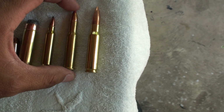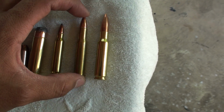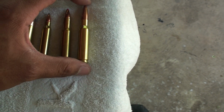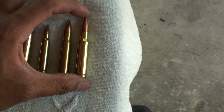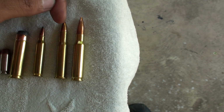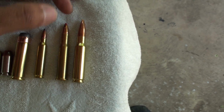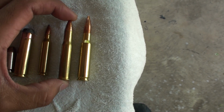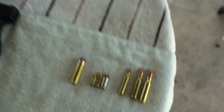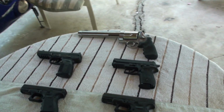Someone called me an idiot in one of my videos, I think it was the Marlin review. He said that the 30-30 was not the same as the 308. Yeah, it's not the same, but it's the same diameter, jackass. The 308 and the 30-30 are the exact same diameter. This is a 308 caliber, so he wants to be a jackass about it. It's cool.